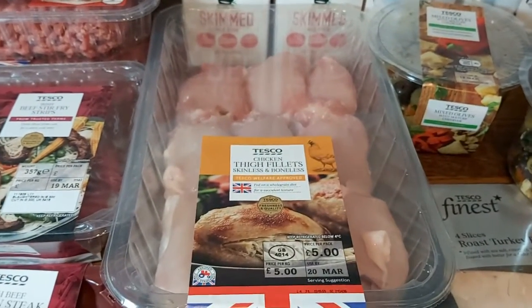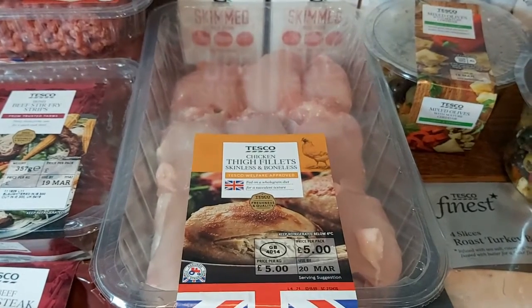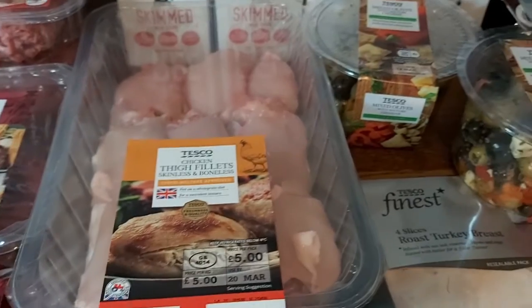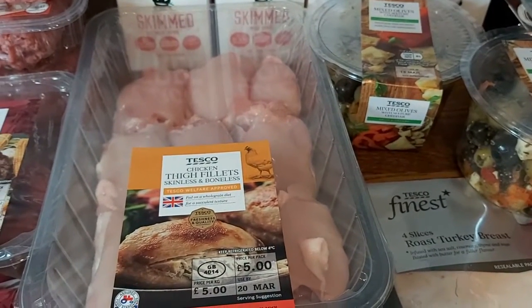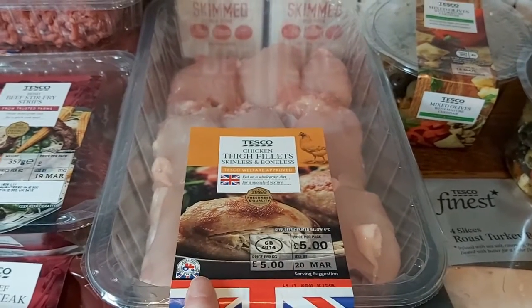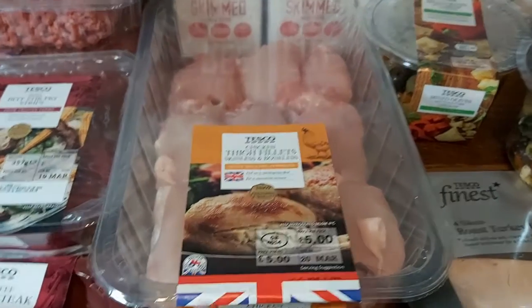Then some chicken thigh fillets. These are skinless and boneless. Again, couldn't get free range, but this is a kilo of them for only £5, which is really, really good value, I think.